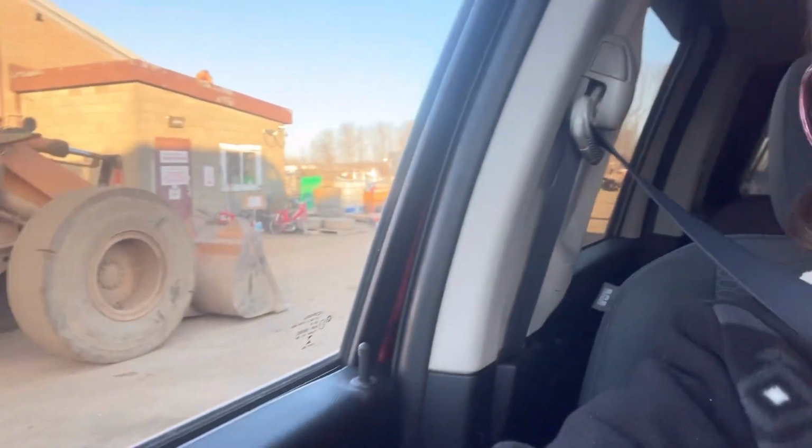So I'm sure you've noticed we are at the scrapyard. So we are hauling a car. I don't know if you can see it back there, probably not.